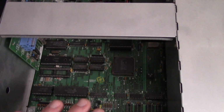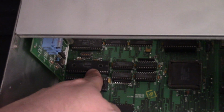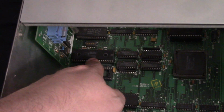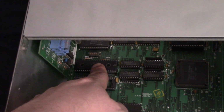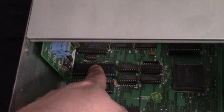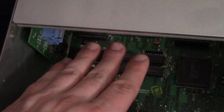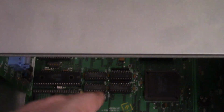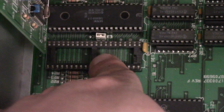Let's see, some other notable things. And then right here is our CPU. Now, I guess you could consider this like a Turbo XT, since the CPU does run at 7.16 MHz. Although with the keyboard command, you can downclock it back down to 4.77 MHz compatibility mode for some of those older games that just demand 4.77 MHz. Next to it, we have a slot for a coprocessor, an 8087.